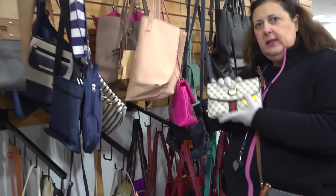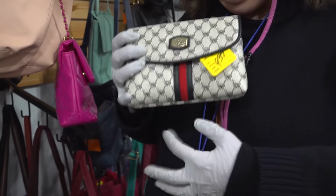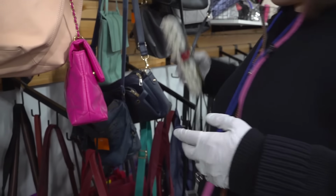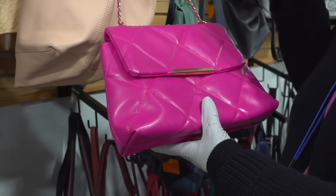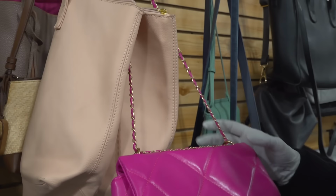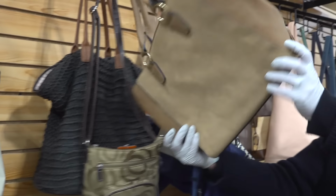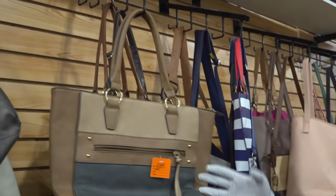Like this wallet is a knockoff of Gucci. Why? The pattern simulates Gucci's pattern. And of course this element too. This purse is a knockoff of the quilted Chanel with, of course, the metal and the ribbon going through the metal. This bag is a knockoff of Brahmin. To see, of course, the two-tone of the suede with, of course, the leather. All of them are knockoffs.